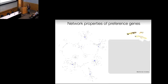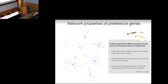And here I'm just going to give you a teaser of what we found, but I'll be happy to give you more details later if you have any questions. What we found is that preference genes in the optic tectum and the telencephalon had completely different properties. So in the optic tectum, we found that preference genes were found at all levels in the network. Some of these genes were peripheral, and some others have the properties of hub genes that are regulating the expression of many other genes. In the telencephalon, however, all the genes that we found to be differentially expressed are highly central and very connected according to multiple measures of centrality and connectivity within the network.